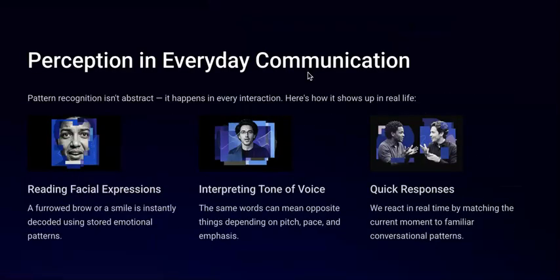Real-life examples. We use this in everyday communication. For example, we read facial expressions to understand how someone is feeling. We also interpret tone of voice to understand whether someone is serious, joking, or upset. In conversations, we rely on these patterns to respond quickly and keep communication flowing naturally.